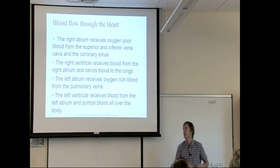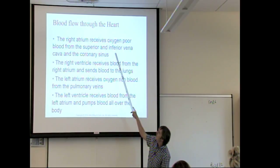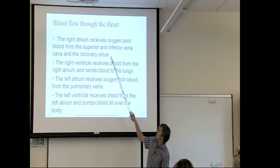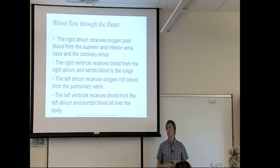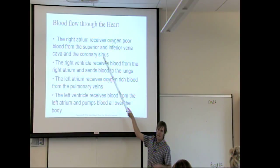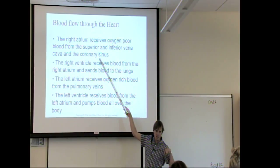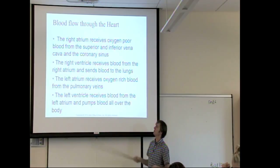So we've got four chambers. And the heart is a muscle, so each of those chambers pumps blood somewhere. One place we can start the cardiac cycle is all the blood that's low in oxygen coming from everywhere in your body, like your muscles, your brain. It all flows back to the vena cava into the right atrium, which is that first chamber. And then the right atrium pumps into the right ventricle. The right ventricle pumps into the lungs.